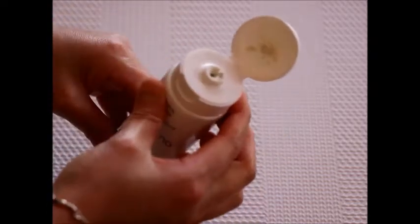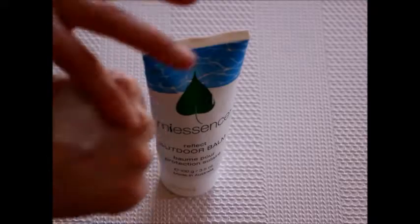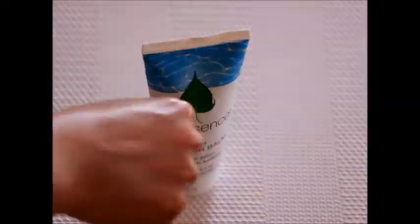Apply generously to skin 20 minutes before exposure to sunlight, then reapply every 2 hours. Can you see that this sunscreen looks clear on the skin? It should be stored under 30 degrees. So don't leave it in your hot car during summertime. Sunscreen is not the only way to protect yourself from sun damage. Remember to cover up with clothes, look for shade or shelter, and wear a hat.